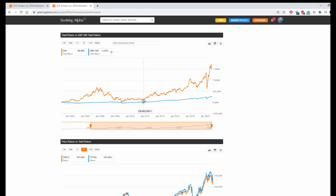And it took them a while to start recovering back in 2011. But like a lot of the other companies and a lot of the other parts of the economy, it started building in 2011, and it didn't stop until COVID hit. And you can see how well they have recovered from COVID.